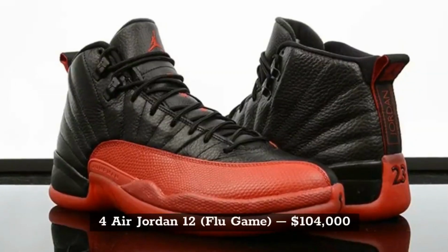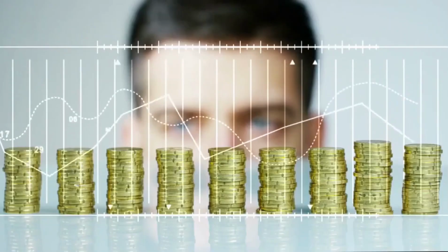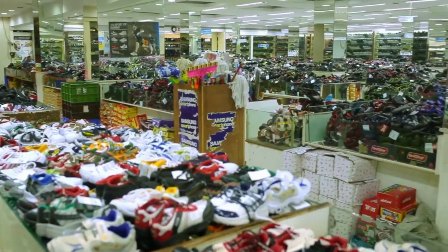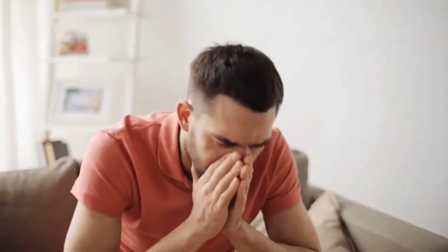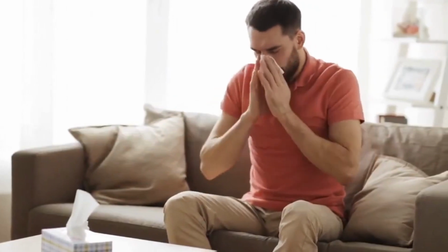4. Air Jordan 12, Flu Game, $104,000. Not quite in the top 3, but pretty close, are the Air Jordan 12 Flu Games. Once mentioned as the most expensive Jordans in the world, the price really derives from the fact that Michael Jordan wore the sneakers in the infamous Flu Game, a game which he played while having the flu. Selling for $104,000, these are also one of the rarest shoes on the planet.